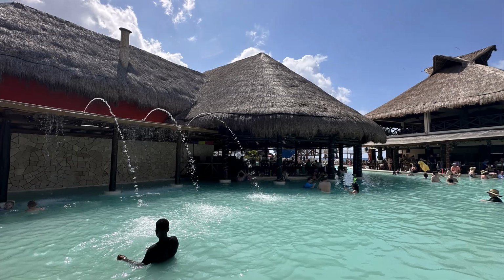Again, if you want to use the pool, you do have to be buying drinks to use one of their chairs. You don't have to pay to go in the pool, per se. If you don't want one of the chairs, you can use the pool all day. That's the catch-22. They did have a swim-up bar and a waterfall into the pool. So that was really nice. But let's move on to Cozumel.